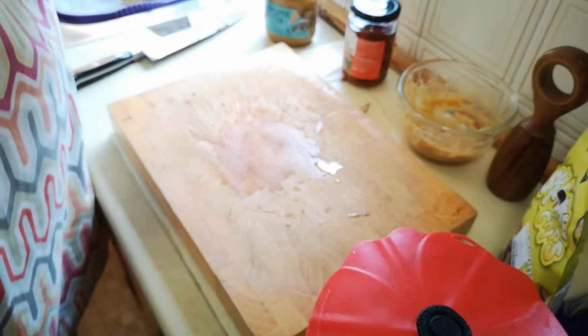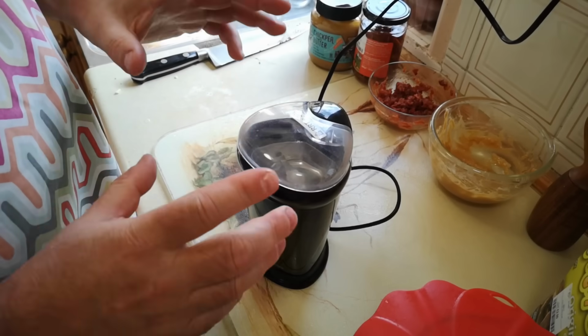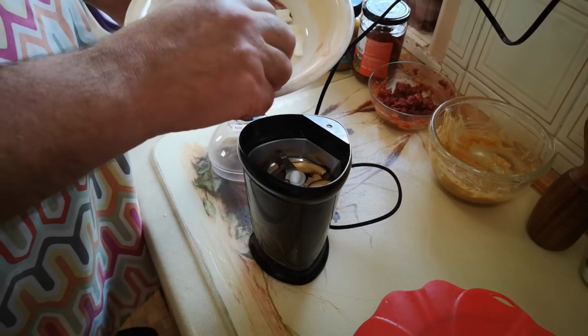Let's have a taste. Yeah, it's all right. One thing I want to do before assembling the snack, I've got my little spice grinder here. I'll just have a few of those mushroom chips in there and a few of the onion chips.